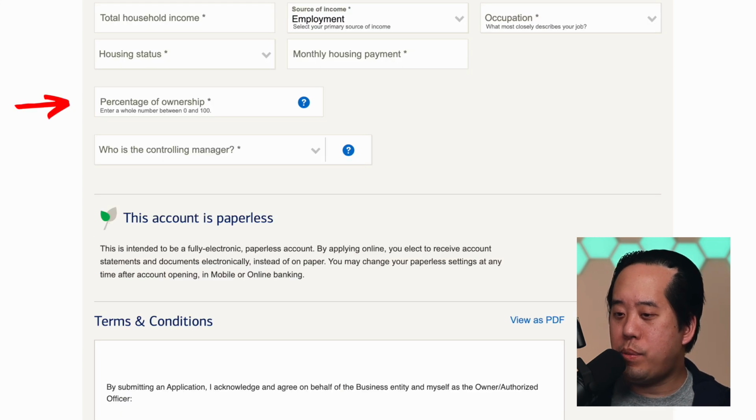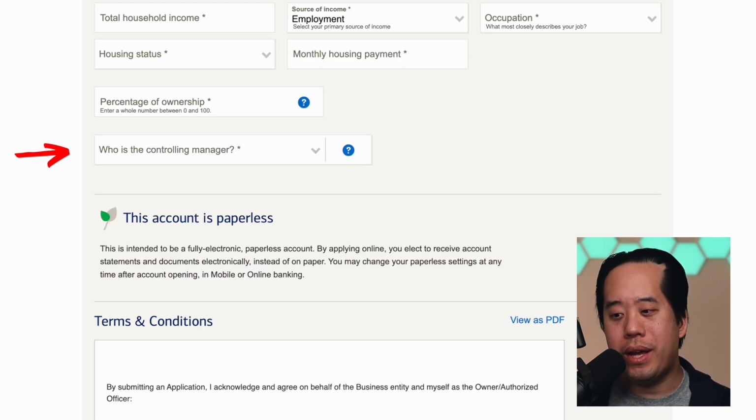Finally, they'll ask you what percent of the company you own and who is the controlling manager. Hopefully that's you, but if it's not, this is where you'd fill out that other information. They also list the terms and conditions of the card here as well. Okay, so that's the application. I'm going to go ahead and fill out all that information right now, and then we'll go back to the computer to finish the process.